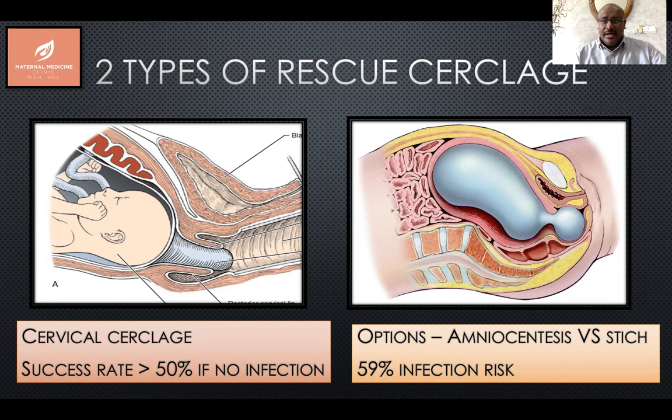However, the other group of rescue cerclage is when the membranes have protruded beyond the external os and the membranes are in the vagina. This is the most difficult type of rescue cerclage. And in these patients, you do have two options. Option number one is to do an amniocentesis to rule out an infection, and then to do a cervical stitch because the risk of infection is higher in this group of patients.